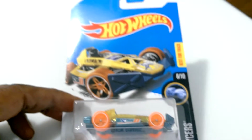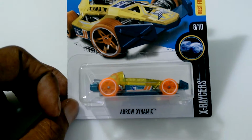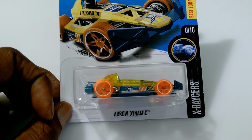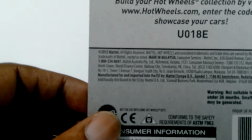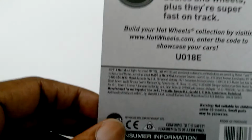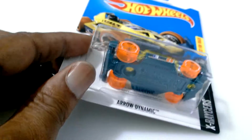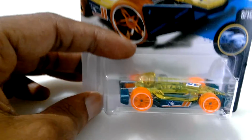I found this treasure hunt at the first Dollar General that I stopped at in this little community. It's not even a town, it's just a Dollar General out in the woods. Aerodynamic. Let me see what year. It has a copyright of 2015, so I'm probably thinking around 2017, or it might be a 2016, I'm not sure. This is the first thing I found today when I stopped at the first Dollar General out in the country. They didn't have much, but this was on the shelf. I've never seen this one before, so I just added it to my treasure hunt collection.